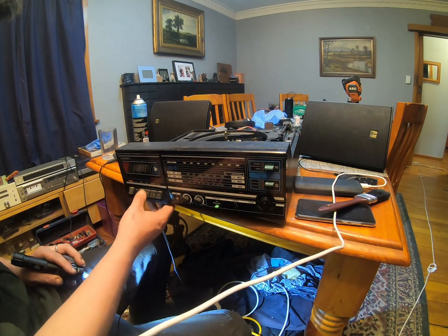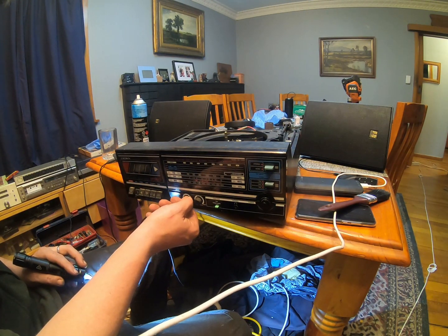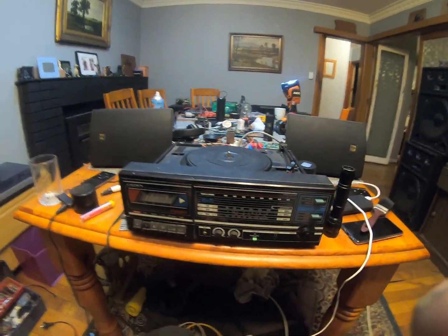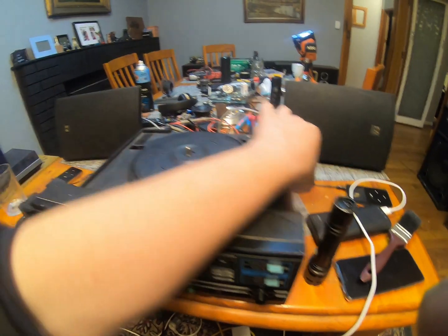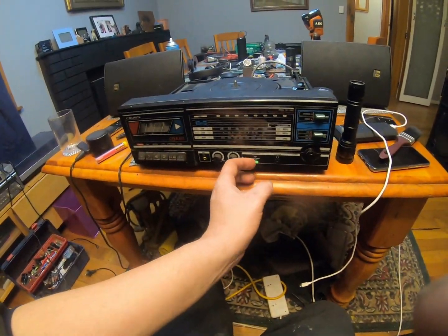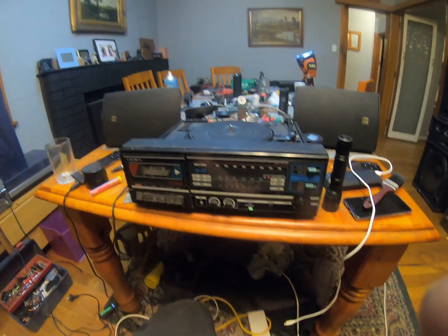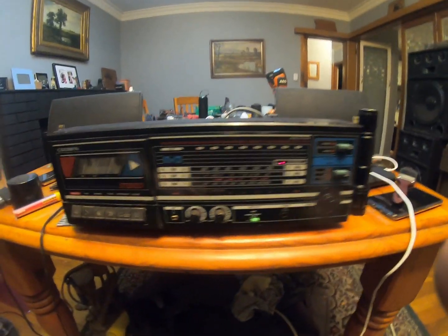Yeah, boy. How good. Alright, well there it is, all working pretty sweet. The record player's spinning around in circles. I've got the motor switched up to that there. Cassette deck is working sweet, and radio. All working sweet, so I'll put the cover back on it now, give it a good clean up, and tuck this bad boy away, I think.